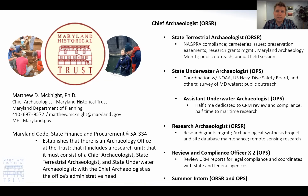It establishes that there is a research unit within that office, and it also, in later subsections, describes some of the tasks that the office is to undertake on behalf of the state. And then it states that the office must at least contain a chief archaeologist, a state terrestrial archaeologist, and a state underwater archaeologist. And of course, we need folks to assist us in the field and in the review and compliance section. So there's additional archaeologists that have been hired to help fulfill all the duties of the SHPO's office and the State Office of Archaeology.